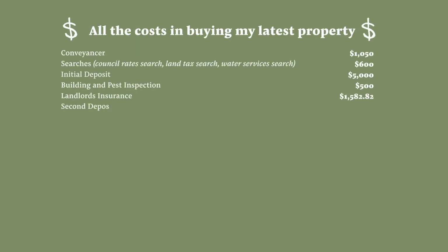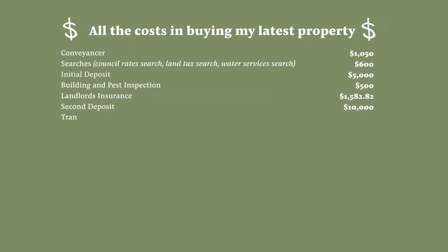After that, I submitted my second deposit. So my second deposit was $10,000. So that's another promise of going, yep, I'm serious about this. I'm purchasing this house. From there, I paid the infamous stamp duty. Stamp duty for me was $17,115. Then you've got bank fees.